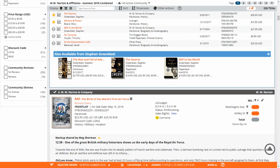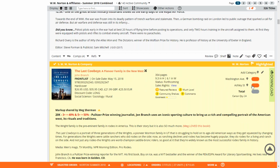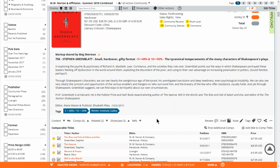So that's really the process. I mean, it's obviously compounded by 326 titles in here, and it just takes a little bit of time to do each of those. But really, you're just scrolling through and looking for those titles to add. And go back up to the top. I do want to point out you can hop back up to the top of any page just by clicking this little arrow here.